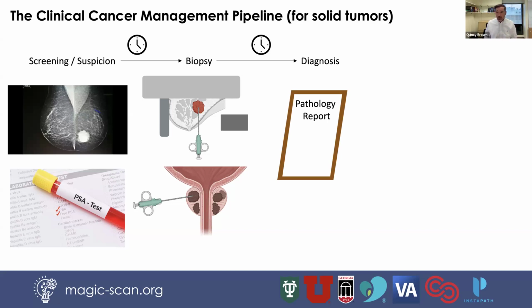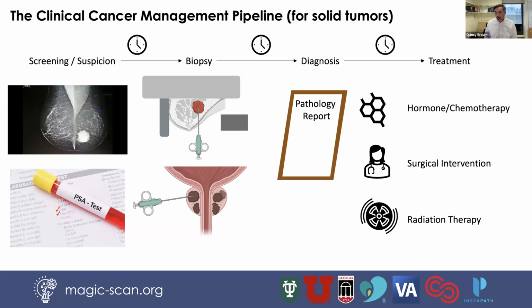And so unfortunately, if you do, there are a few options. If you catch it early, for solid tumors, surgery is going to be a good frontline option. And if not, maybe you might get hormone therapy or chemotherapy before, to maybe shrink the tumor or to make the surgical intervention more appropriate.